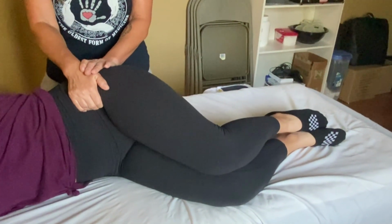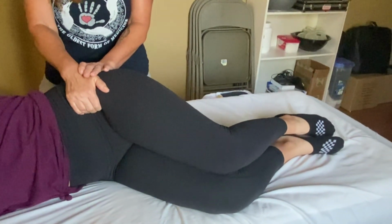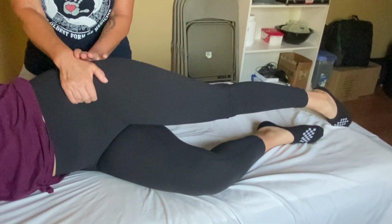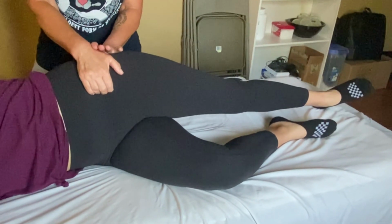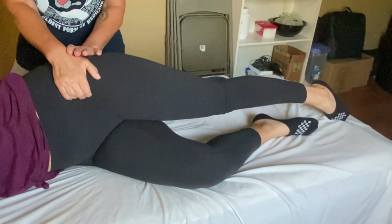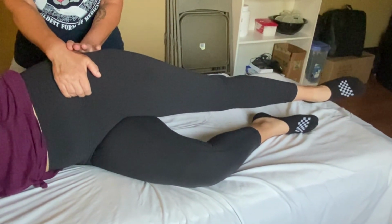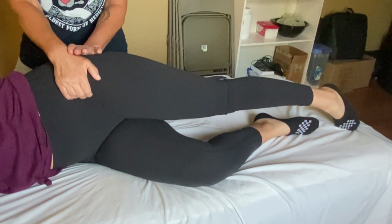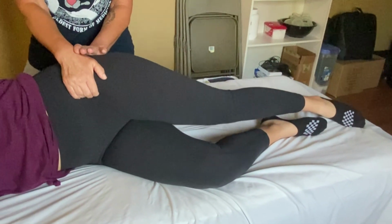Or we can, at the bottom of that extension, so she's going to reach down, I can have her externally rotate her leg out and then internally rotate it. Right, so that brings in the obturator internus when we do the external rotation, the lateral rotation of the hip. And you can bring your knee back up.